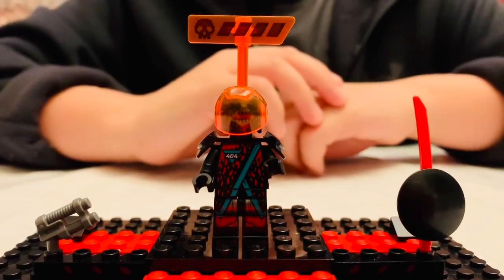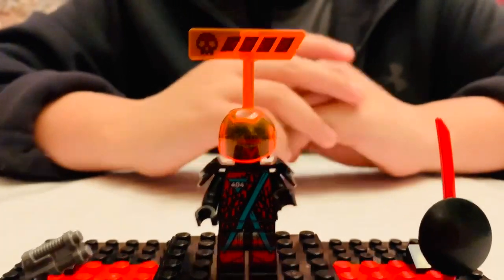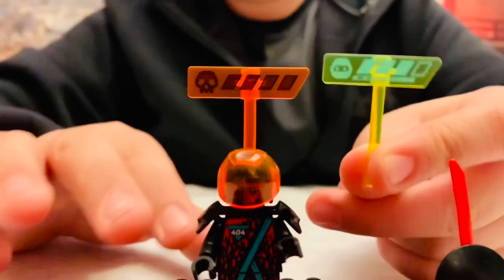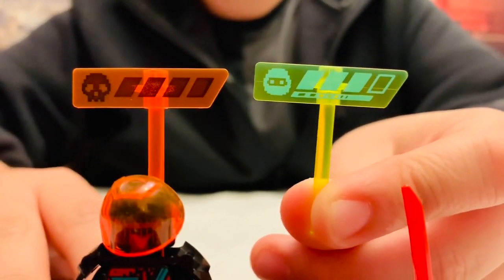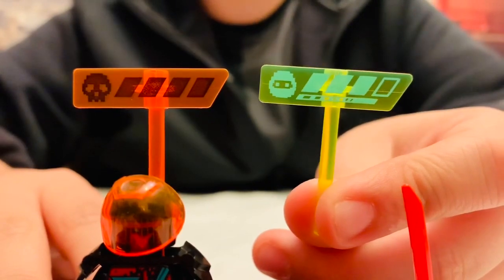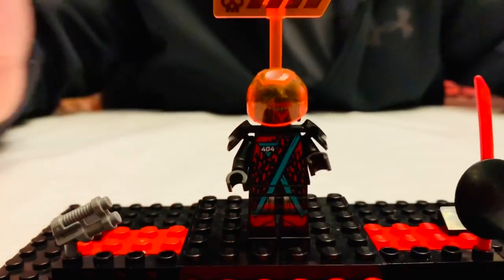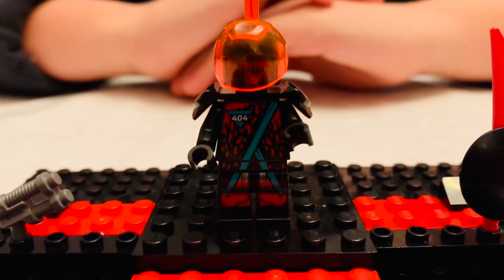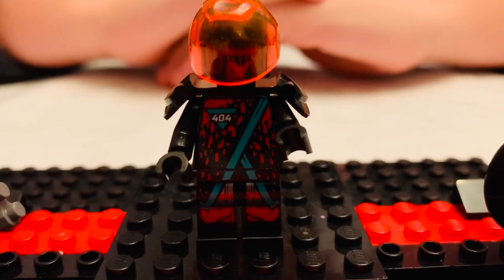And the bad guys, they have these orange health bars, and instead of a ninja, they have a skull. And here they compare them. And also you realize that the bad guys have full health and the ninja have 75% health. If you take a look at Red Visor's torso, I don't know if it's just me, but it kind of reminds me of the game Space Invaders. And then he also has a number 404.